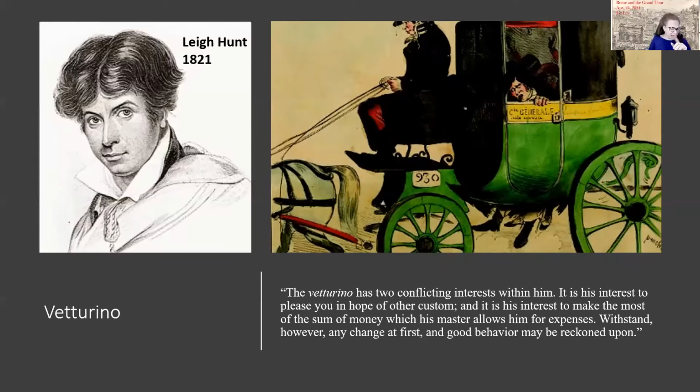The only problem is that every now and then you would find the vetturino who would find this kind of conflicting interest. And Leigh Hunt here, who was traveling in 1821, was a very successful writer in England. He was editor of several magazines. He was the man who introduced Keats, John Keats, to Percy Shelley. And so he was very hooked in with a lot of these very high-flying, important people. But he did marry and have 10 children. So the fact of the matter is he really couldn't afford to spend as much on travel as, for example, his friend Lord Byron. And so on his way down to Italy, he traveled in the diligence.